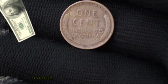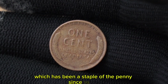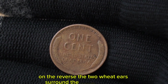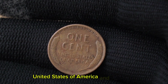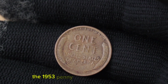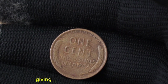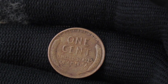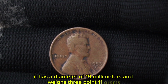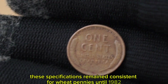The obverse side features Victor David Brenner's portrait of Abraham Lincoln, which has been a staple of the penny since 1909. On the reverse, the 2 wheat ears surround the words "1 cent United States of America" and the Latin motto "E pluribus unum." The 1953 penny is made of 95% copper and 5% tin and zinc, giving it a distinct reddish-brown hue. It has a diameter of 19 millimeters and weighs 3.11 grams. These specifications remained consistent for wheat pennies until 1982.